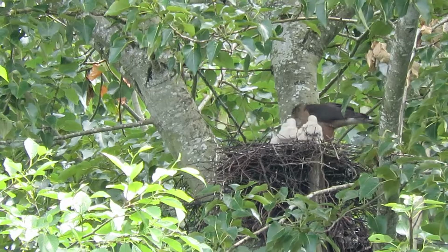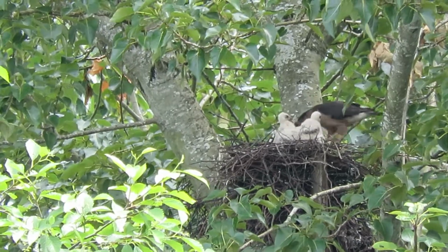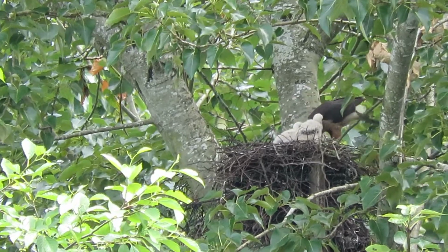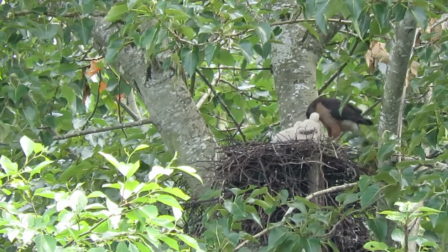And again, this is the female, Flo. We named her. And the male, he's got a job because he's got to keep all these little ones fed and keep her fed, plus himself. And he can do it.